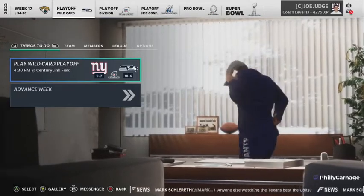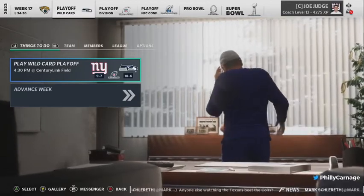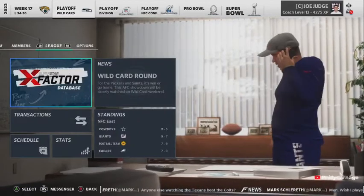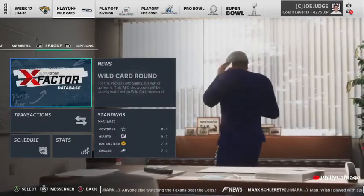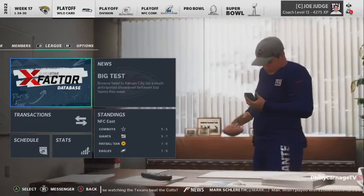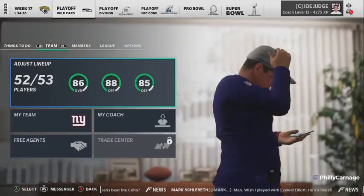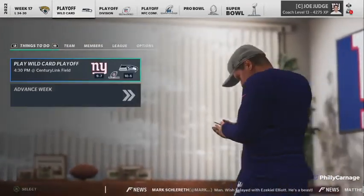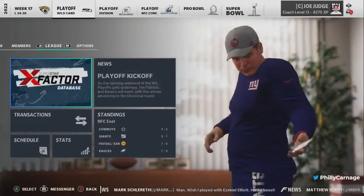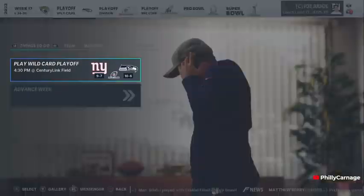So, we did have a little drop off there from year two, but 9-7, second place in the division. I'll take it. Would have been nice to get that division win, but right now it's not looking like the NFC least anymore.